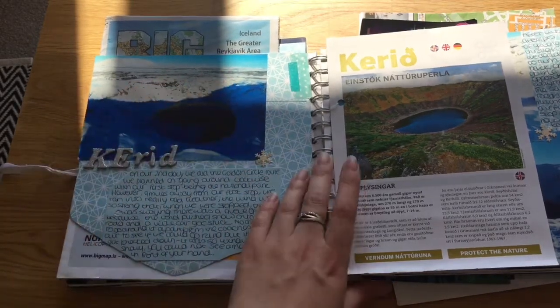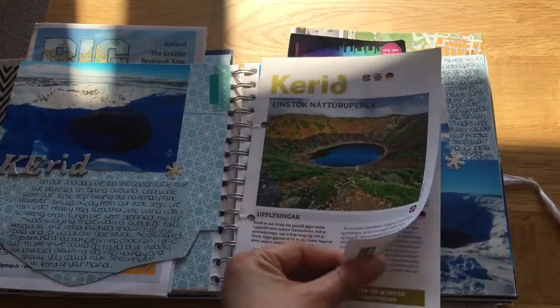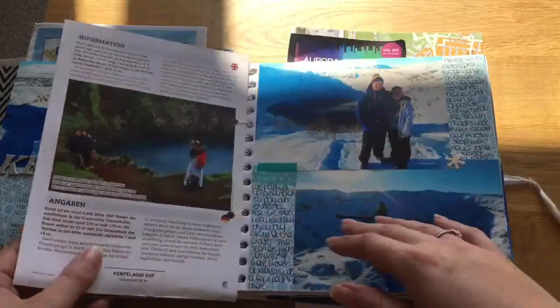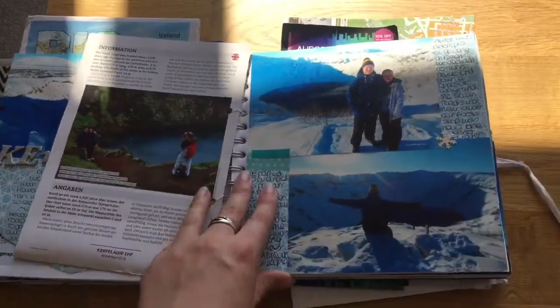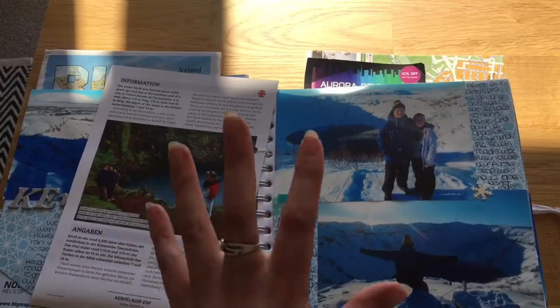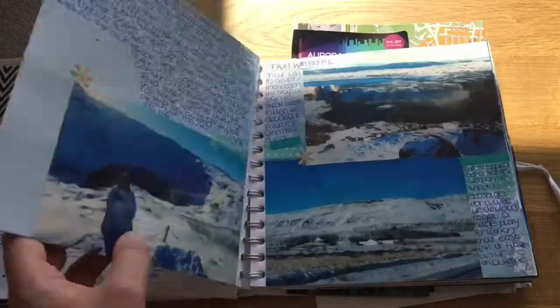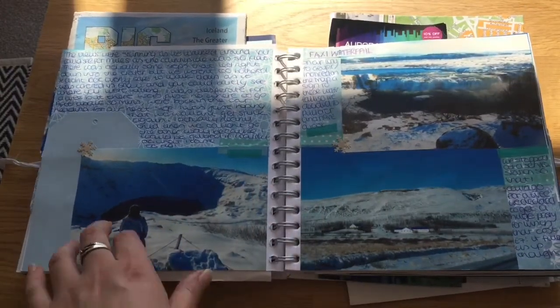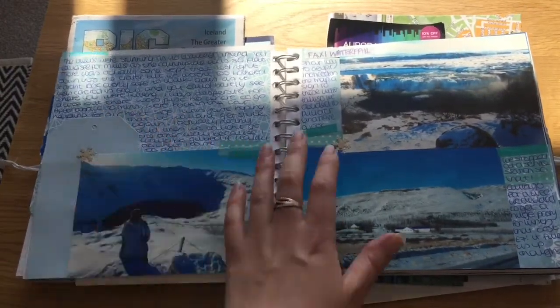We walked all around the crater there. This was just a leaflet that we got given. It just sort of shows what it's like in summer. And obviously this is just us at the top of the crater. Sorry, it's really dark, I think, because it's in the shade, but I don't want to go into the sun. And then these are just some more pictures of the crater and just some journaling there.